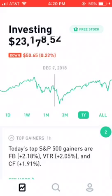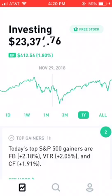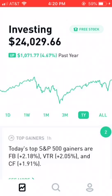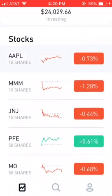This is when the markets were selling off, and especially that December correction, when my portfolio went from $23,000 all the way down to about $21,000. So we can see a 6% drop, and then the portfolio kind of recovered from there. I'm going to talk about my portfolio, guys. It's been slight changes in the portfolio. Actually, I think it may have been major changes, but we're just going to quickly go over that right now. So let's get to it.